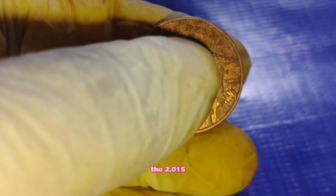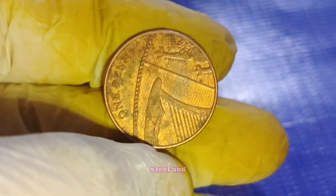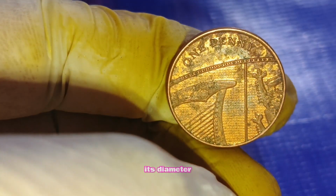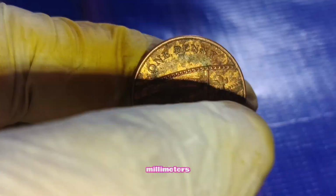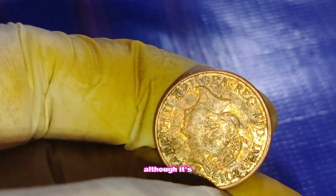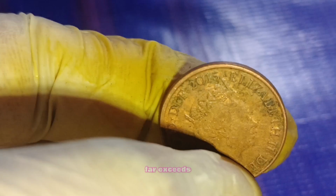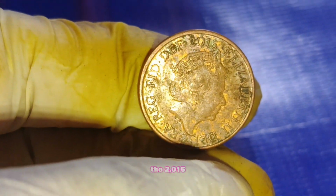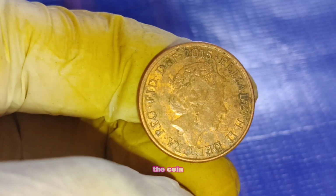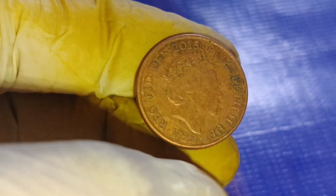coinage. The 2015 1 penny coin is made of steel and coated with copper, giving it a reddish appearance. Its diameter is 20.3 millimeters, and it weighs 3.56 grams. Although it's a small and lightweight coin, its value, as we'll soon see, far exceeds its size. While the 2015 penny is not particularly rare in circulation, certain minting errors or special versions of the coin can make it much more valuable.